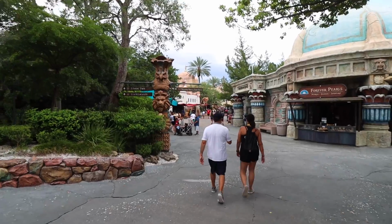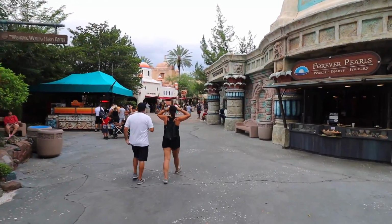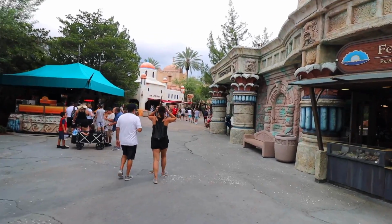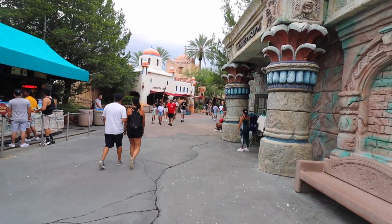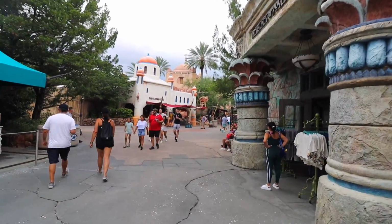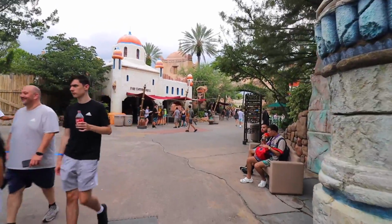Maybe it'll happen. We'll see. The pathways here are a little bit less crowded than Universal was. So Islands of Adventure not as crowded right now, which is weird. Like I said, schools are back in session soon, so this is the last hurrah for a lot of the Central Florida kids before they head back to school for the year.